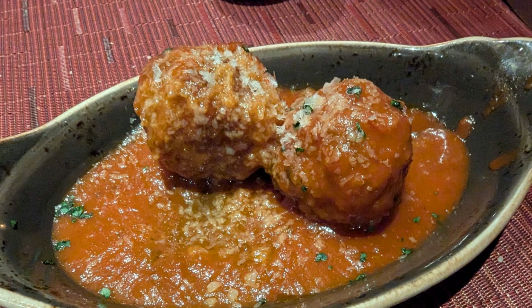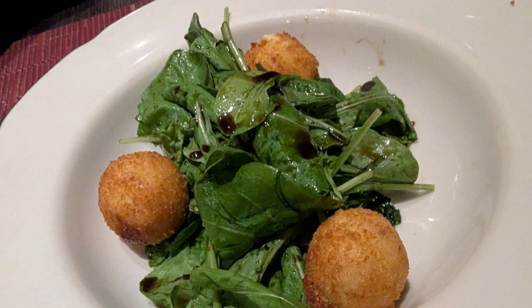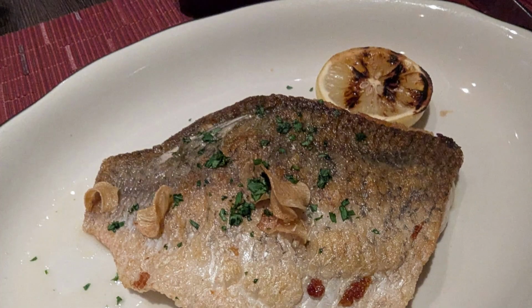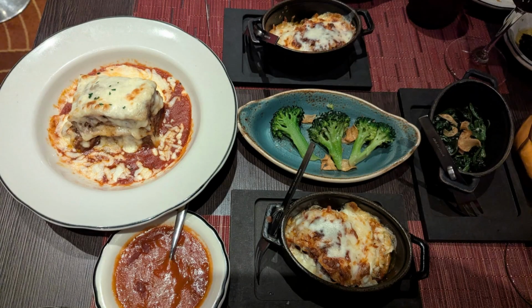On Tuscan Grill, we love the meatballs. I absolutely love the beef carpaccio. They did a great job with it. The olive tapenade was a little bit much, but I just didn't use as much. The goat cheese salad is really good. The branzino was cooked perfectly with a great crisp skin. And then I always get the short rib ragu. And then we always make the mistake of ordering way too many sides. So we got a little lasagna, we got some eggplant parm, which I think is delicious, broccoli, and spinach.